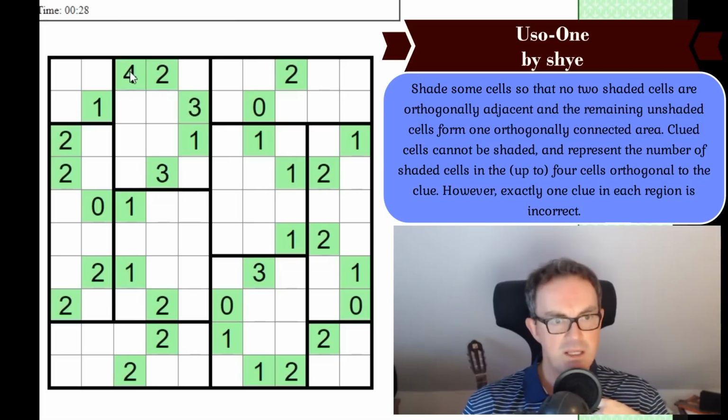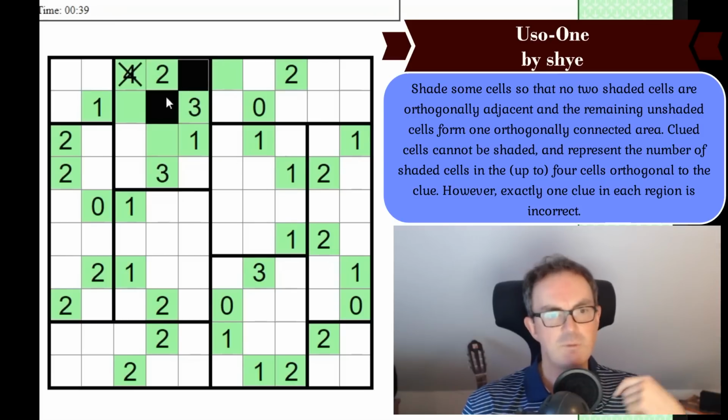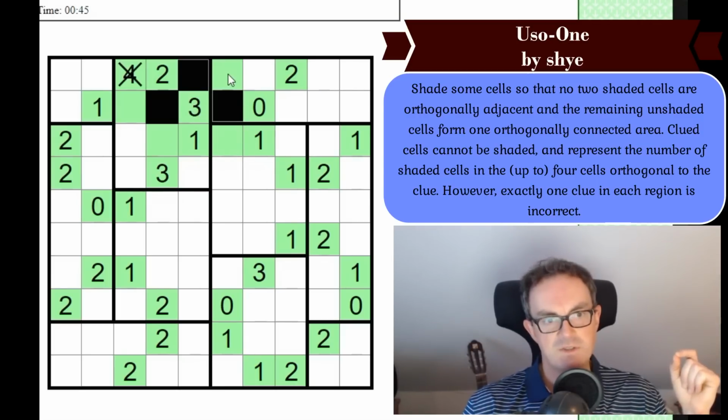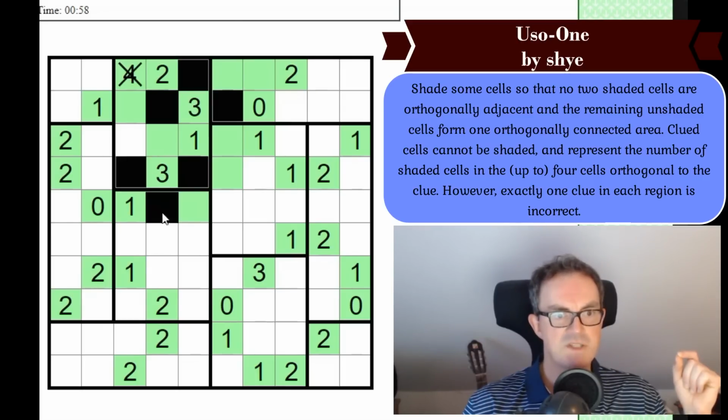Now, this 4 is a lie, so that means that 2 is real, which means I can do black cells into those. Everything connected to a black cell must be green, so that's proper Hitori. It's almost like a Hayawaki type puzzle. This 3 must be true then, so that's got to be in. This green's got to get out, so that's got to be green. This 1 clue must be correct because it's the 4 that's wrong in this region, so that's got to be a black cell, and this 3 is correct, so that must have those 2.